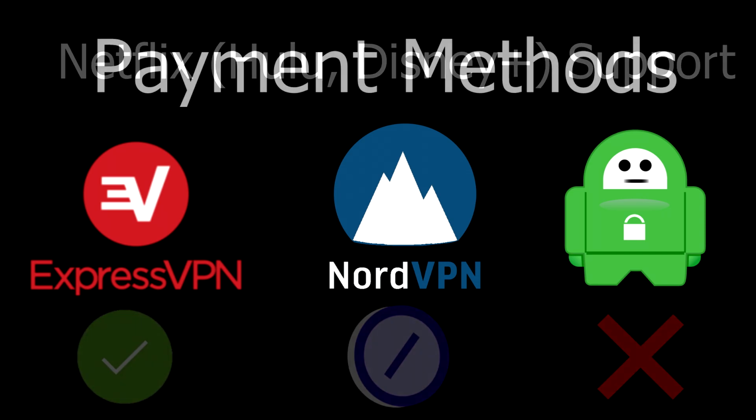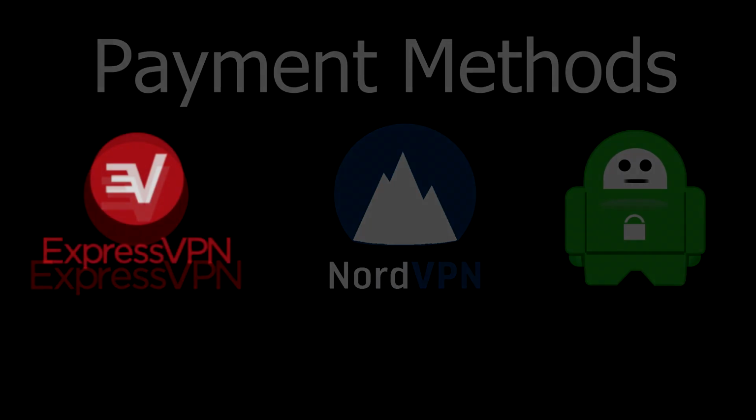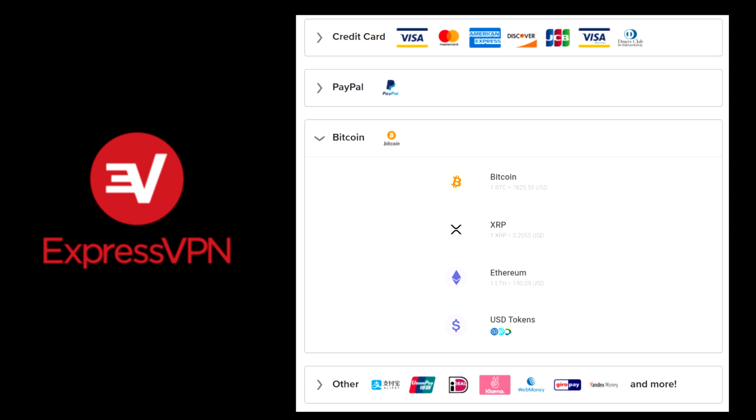Now moving on to the payment methods accepted. How can you pay for these VPN services? Starting with ExpressVPN, you can pay with PayPal, credit card, and Bitcoin. They also allow XRP and Ethereum as other crypto coins. They also allow Payment Wall, which is a payment gateway that has 240 different ways to pay. You can also pay through the Google Play or the Apple iTunes subscription. So if you buy the app on your mobile, you can use the in-app purchase and pay that way.